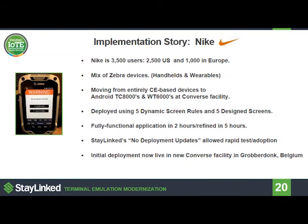They also had a mix of devices. They were migrating entirely to Android. And so there were a lot of challenges going into this. So I went out to see how easy it would be. We developed this product and put a lot of effort into it, but I'd never tried it. So where we ended up is they were able to fully deploy those Android devices using 5 dynamic screen rules and 5 design screens. We were fully functional in 2 hours, and then we refined it over 5 hours in 2 different sessions.